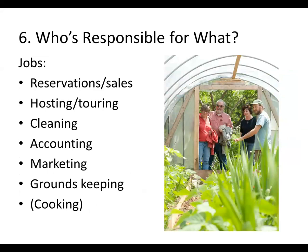So now you've figured out what your lodging is going to be. You're going to be 1-star or 5-star. You've got permission to do it. You know how you're going to build it. Who's going to actually do this? You are adding this on top of your farm or your ranch. So if you break out the jobs that are involved with hosting overnight guests, you've got reservation and sales. You've got hosting and touring around your farm. You've got cleaning of the facilities. You've got to keep track of your accounting. You've got to market this product that you have. You've got to keep your property looking good. And you may be cooking, depending on how you've decided to set up the food.